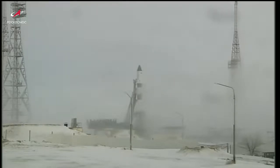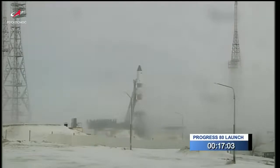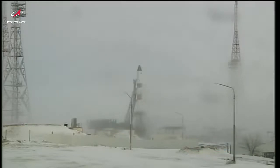Now coming up on 17 minutes away from launch today, and all of the preparations are still running smoothly for an on-time launch at 10:25 and 39 seconds p.m.